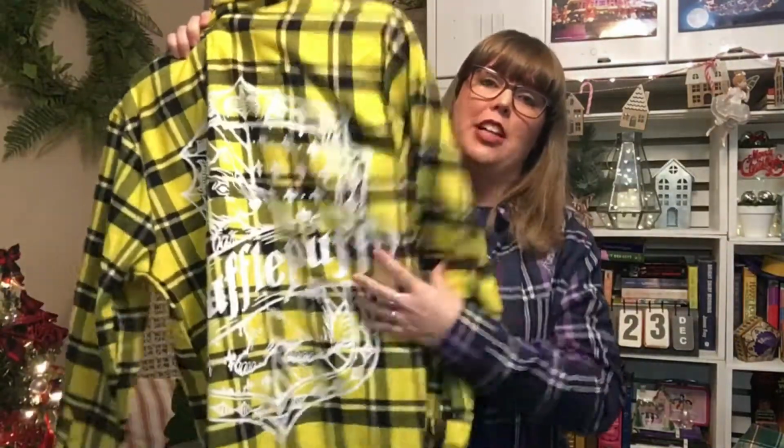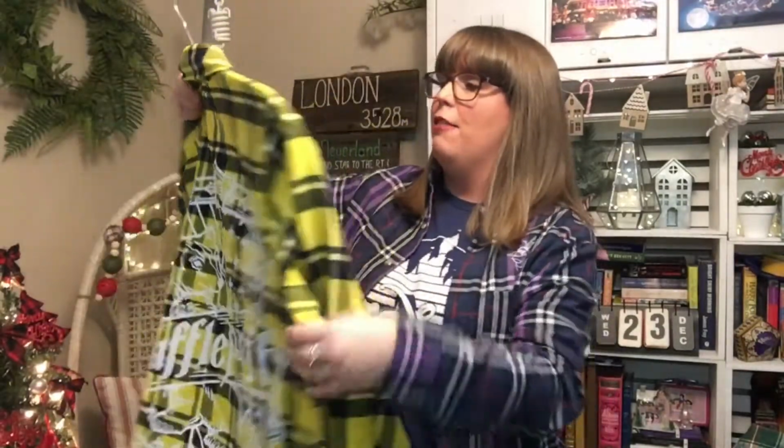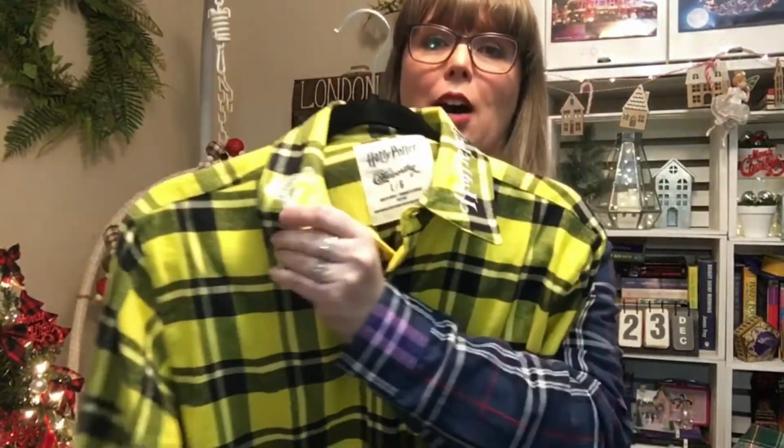So I thought I would include an honorable mention by showing you guys this flannel right here. And it is the softest flannel I have ever purchased from Cakeworthy. I highly recommend it. They come in all the different houses. And then on the back, it has the crest for each house. On the front, you have your little house animal. So obviously for Hufflepuffs, it's a badger.